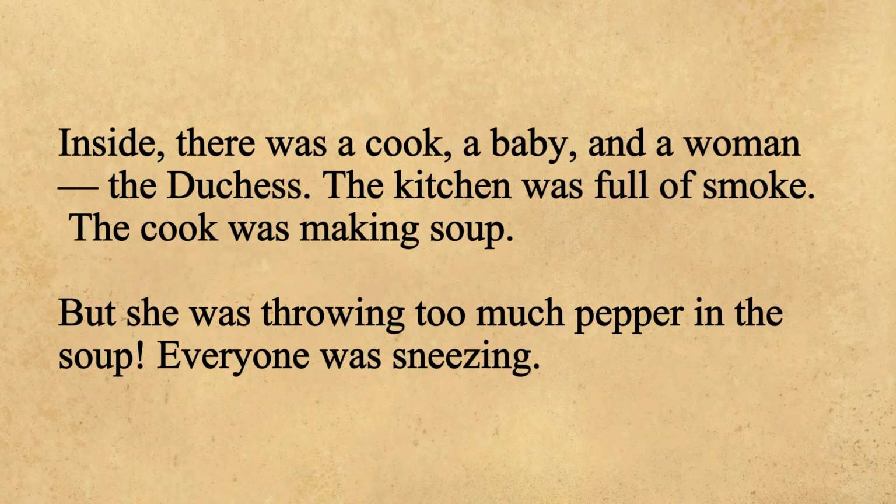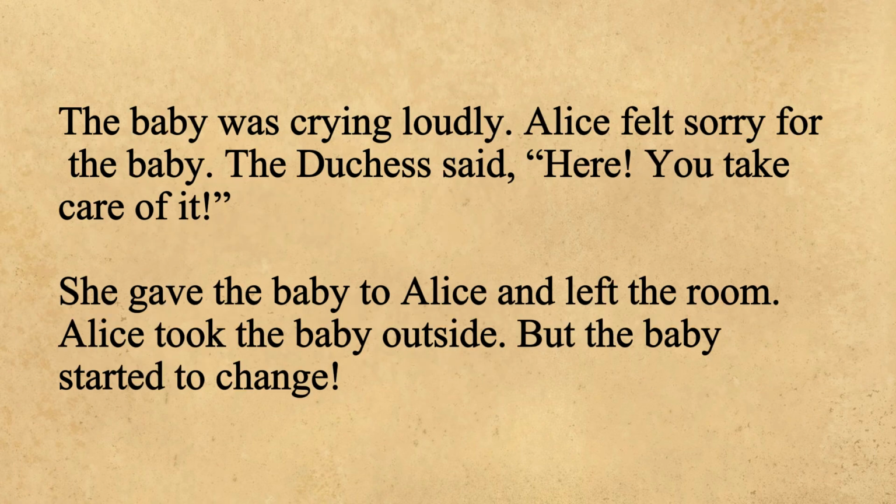Inside, there was a cook, a baby, and a woman, the Duchess. The kitchen was full of smoke. The cook was making soup, but she was throwing too much pepper in the soup. Everyone was sneezing. The baby was crying loudly.